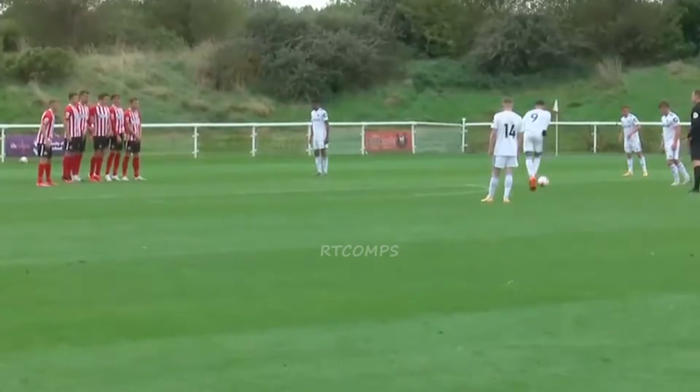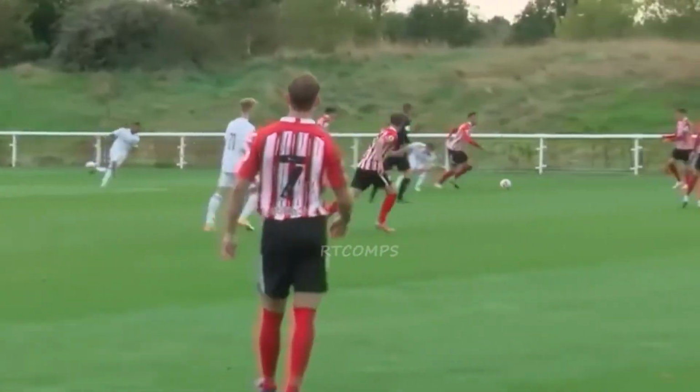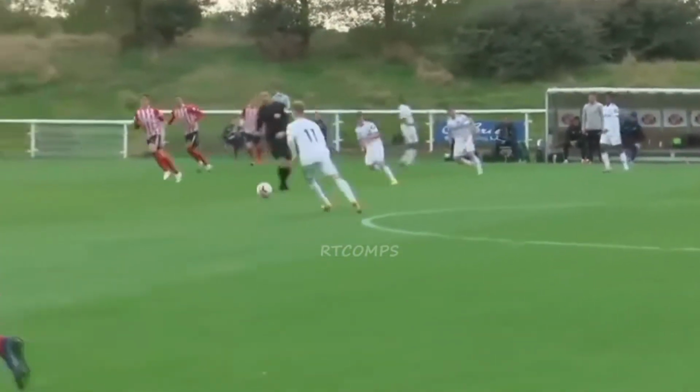Close to edge of the box, as we can see there. And just the speed, it hits the back of the net. Looking for the pass, it's just a little wayward. Drame was the man, he was in a great position. That's a poor pass from Sunderland, though.